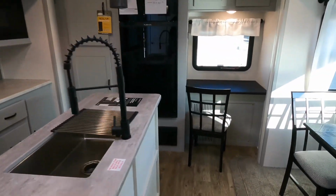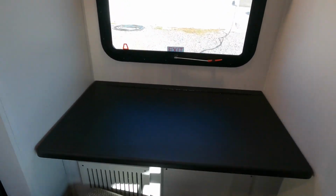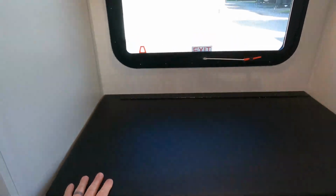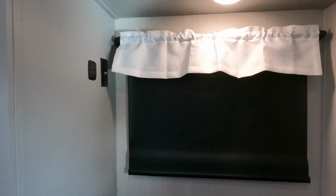Kind of a nice little media center, desk back on the back. That's relatively nice. All the window treatments are black roller shades, and you'll have this kind of a cloth curtain, USB and 110 outlets.